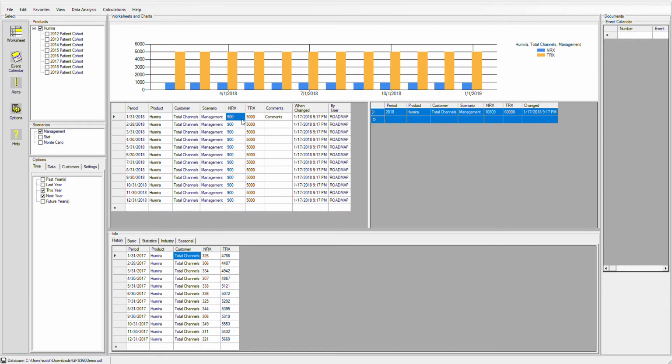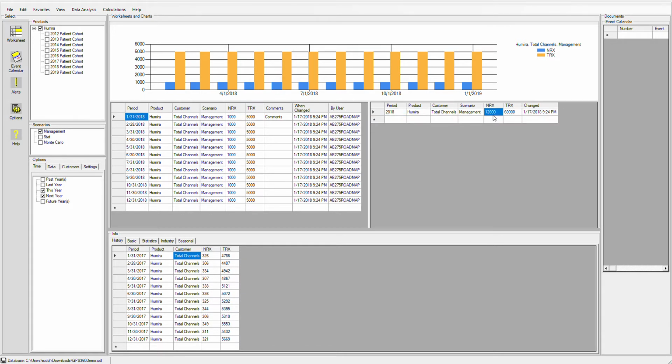Right now, I'm going to increase the forecast for January. Then I'm going to copy that forecast down to all the months. Next, I'll save that forecast and watch the annual totals update, as well as the time and date stamp on the forecast.